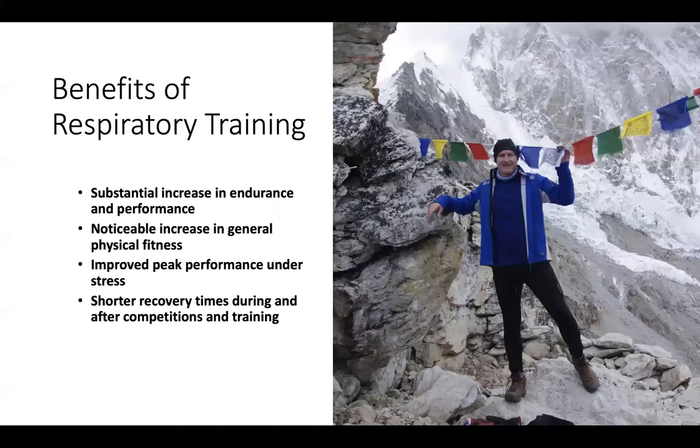So some of the benefits of respiratory training include a substantial increase in endurance and performance, a noticeable increase in general physical fitness, improved peak performance under stress, and shorter recovery times during and after competitions and training.